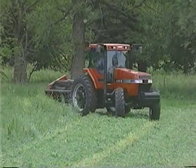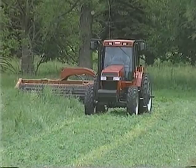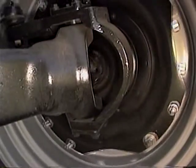The new Lube for Life constant velocity joints mean the farmer no longer has a grease interval to be concerned about. These U-joints are permanently sealed, improving serviceability and reliability.